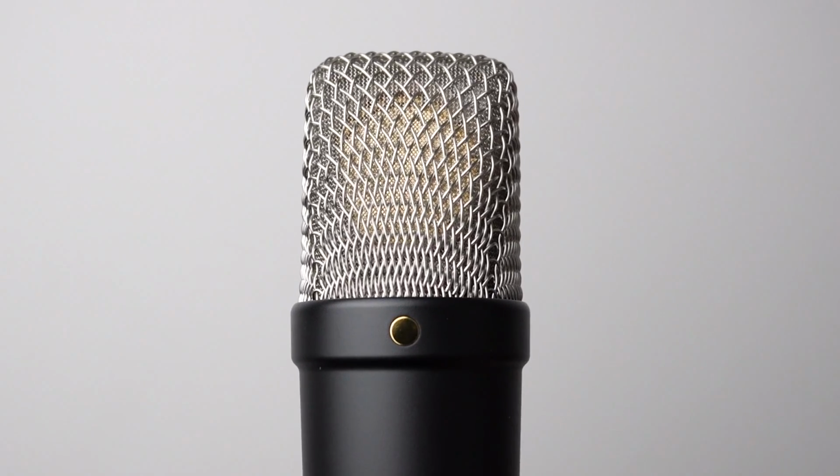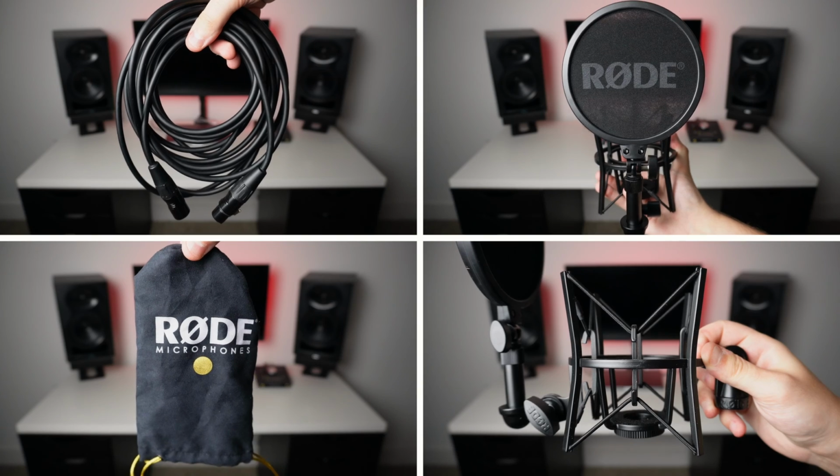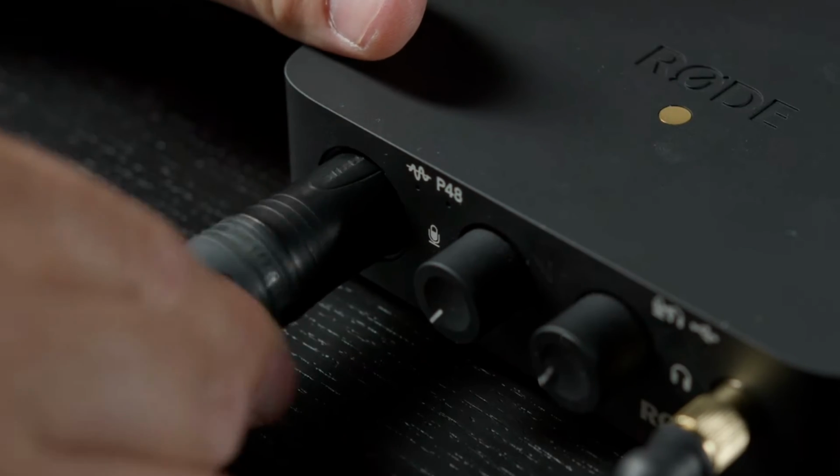If you're brand new to recording, maybe you have a very small budget to work with and you prefer brighter sounding mics, then go with the Signature Series, because for that $110 price difference, you're going to be able to not only buy the mic and get the kit with all of the accessories, you're also going to be able to buy an entry-level interface, which will move you forward in building your home studio.